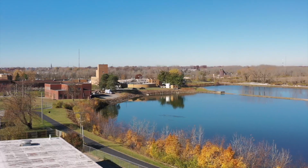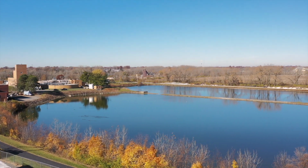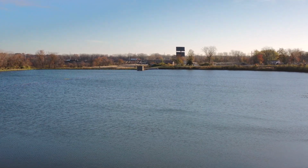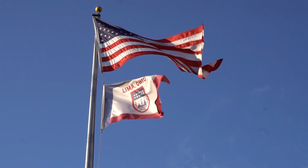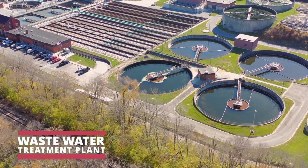With the capacity to produce 30 million gallons of water per day, we are well positioned for future economic development. And innovative technologies like the floating solar panels will help our community maintain a competitive edge as we look to provide affordable, quality water for our residents and businesses. So now that we've seen where we get our water from and how it's treated, now it's time to take a look at how we actually clean the water.